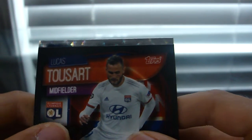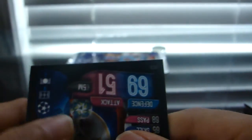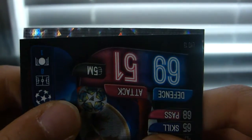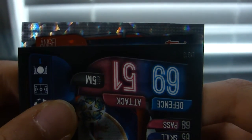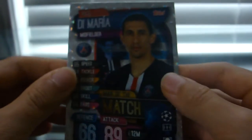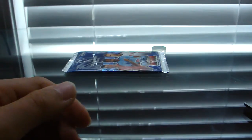Alright, here we go. Who is it? I forget what team, but this is the Mbappe team. Alright, here we go. Come on, be Killian. That'd be awesome if it was Killian. Ah, dang it. Angel Di Maria. Sweet. So, not Mbappe, but still a pretty cool card. I'm sleeving all the special cards, just to let you guys know, the cool looking cards.